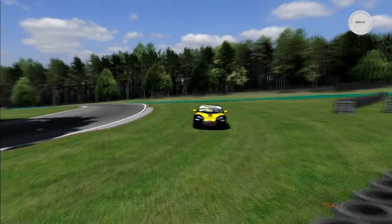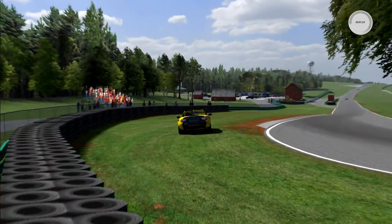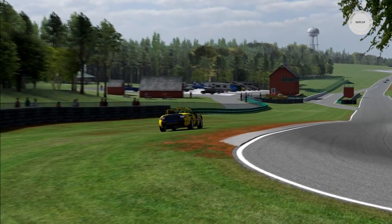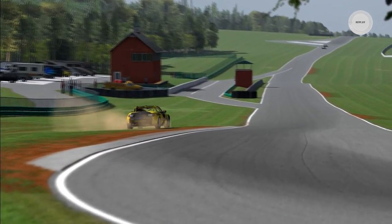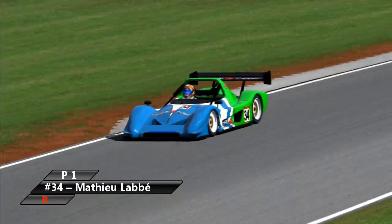Oh, he's gone way too wide there. Maybe a bit of lack of brakes or not enough. Yeah, just hit the wall. So he should be able to keep the car going and in the race, but nonetheless, that's going to cost him a huge amount of time. And so back to Matthew Labbe, the leader then, still out front.